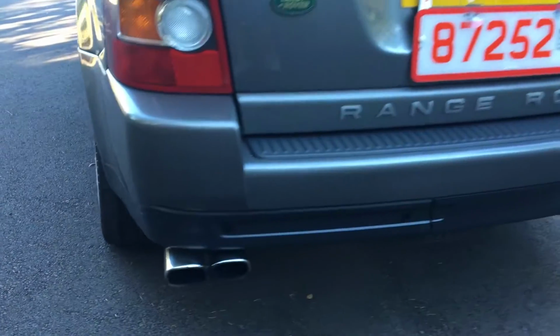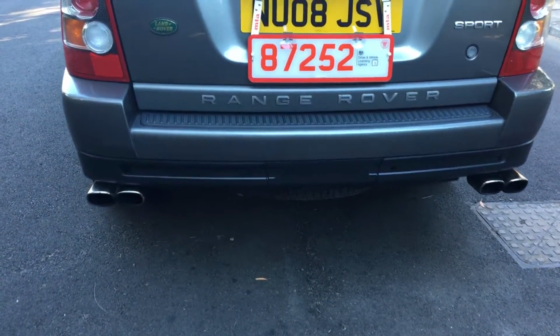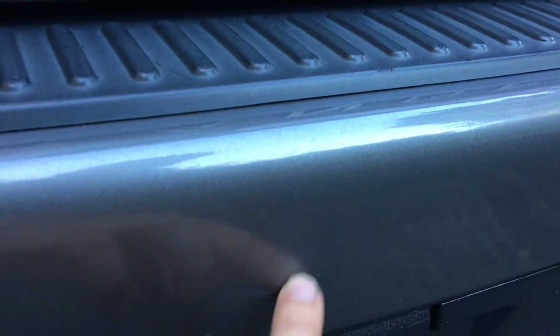So onto the rear of the vehicle. As we can see, we've got chrome quad exhausts. Really looks fantastic. Very, very light scratches just here. Again, we'll probably polish out with a bit of T-cut.